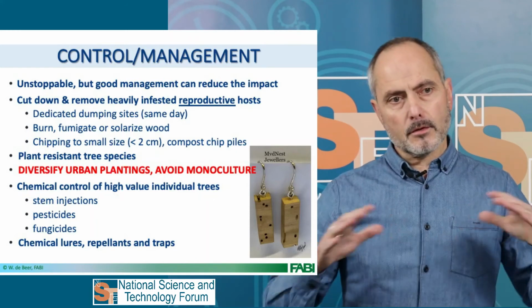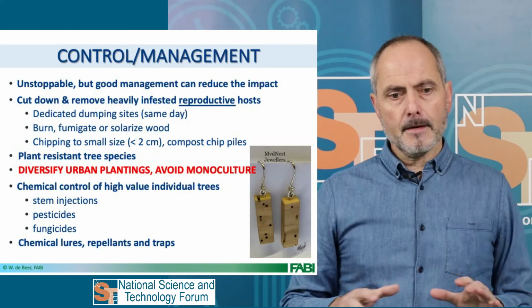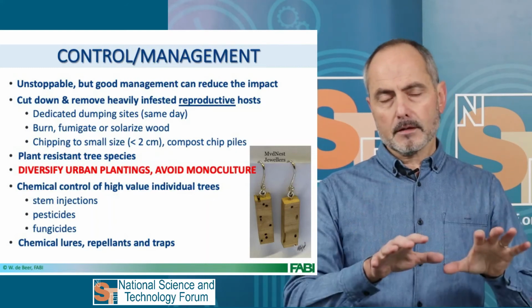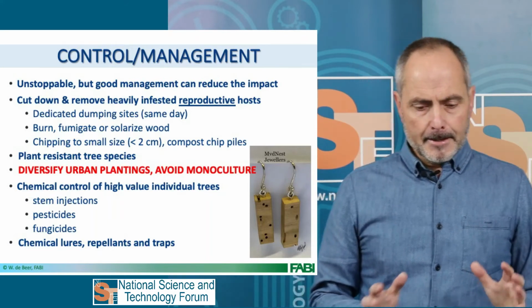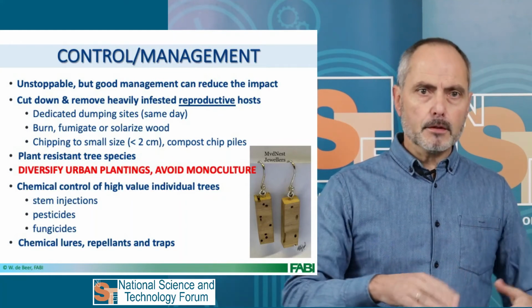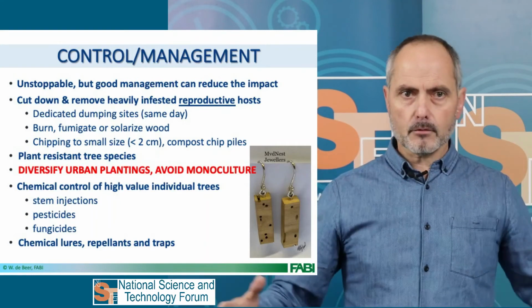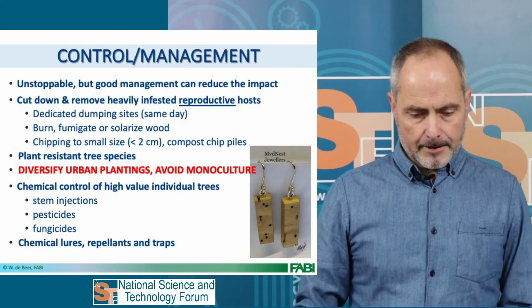We talk about solarization, where we actually cover the wood with plastic, leave it in the sun, preferably on the site where the tree was cut. We leave it in the sun for a couple of months, and the beetles inside will die. Or the wood can be chipped, and then preferably also composted on site, where you put it in a pile, cover it with plastic, leave it there, so that any remaining beetles in there will die.